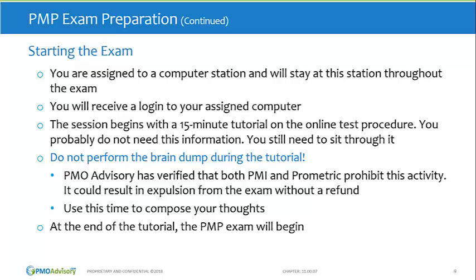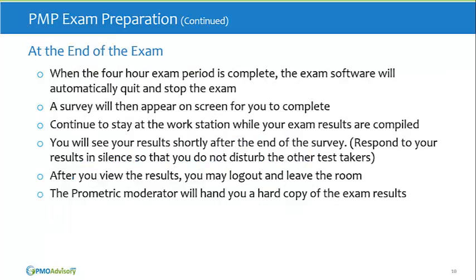As soon as the tutorial is over, the PMP exam will begin, and you will see the countdown clock on your screen. Then you will do your brain dump and follow your test-taking strategy. Work through the exam, answer all the questions, and then at the end of the 4 hours, you'll get to the end of the exam. The exam software will automatically quit and the exam will stop.